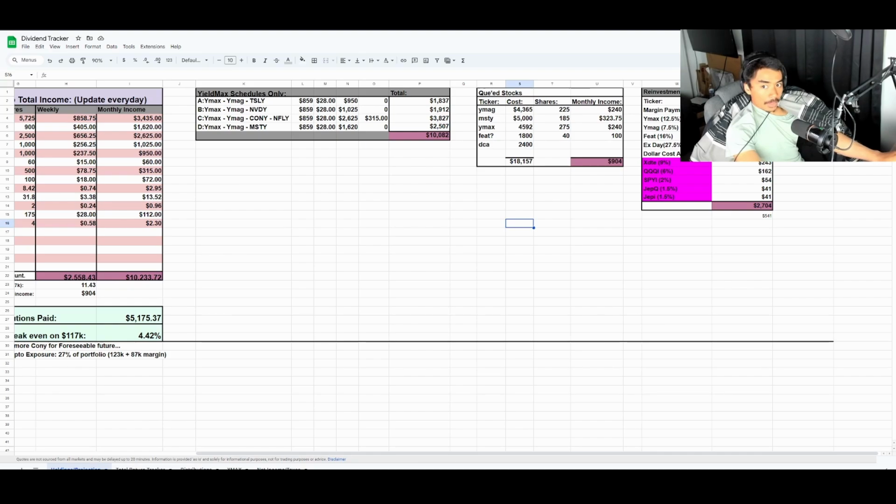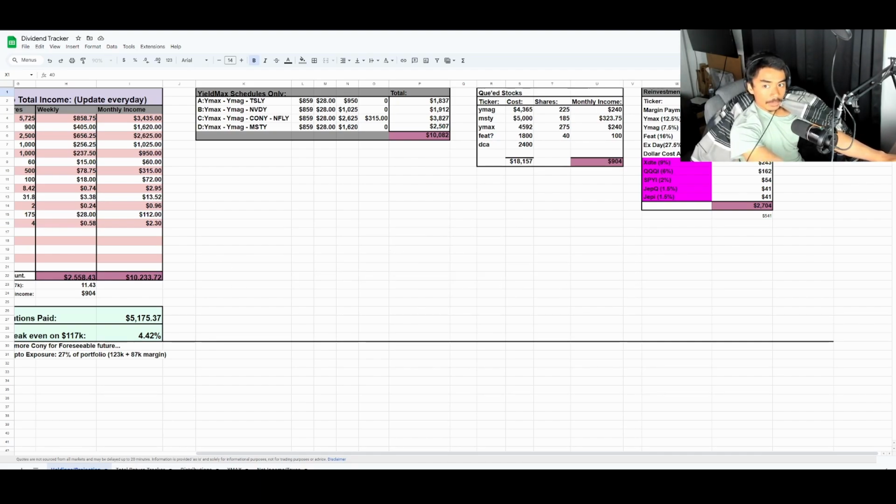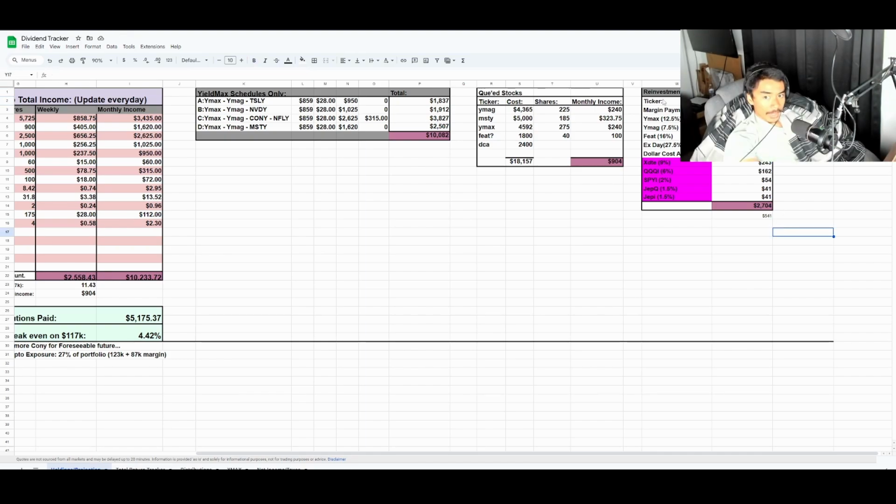We got this chart right here, and you can see reinvestment allocation $2,700. This right here, everything changes. So if I simply say I'll make $4,000 next week, hit enter, and everything else changes. But yeah, it's a pretty neat interactive chart, and it tells us really quickly what we should be buying into.